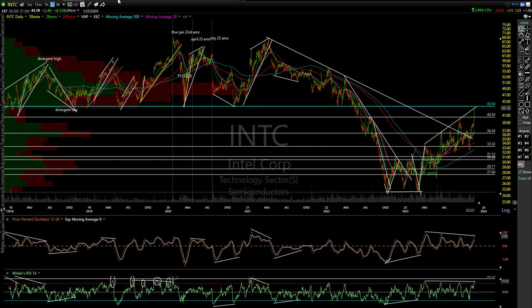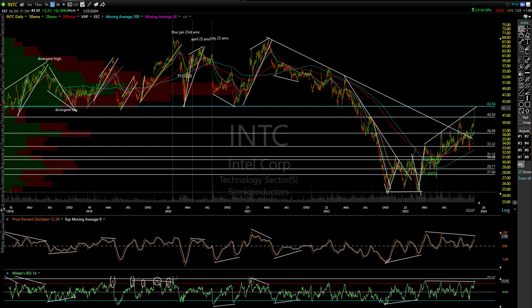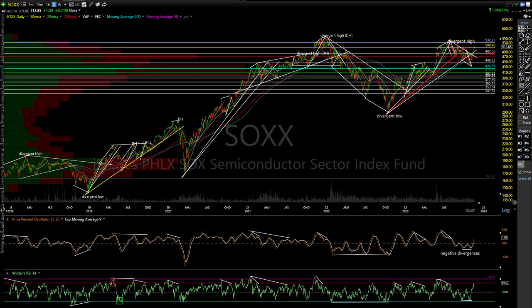I can't make a screaming case on the 60-minute. We don't have divergence. We're very overbought. But again, on that daily and even weekly chart, if you're willing to give this one some room, coupled with the fact I'm also short and looking to get back into the semis.